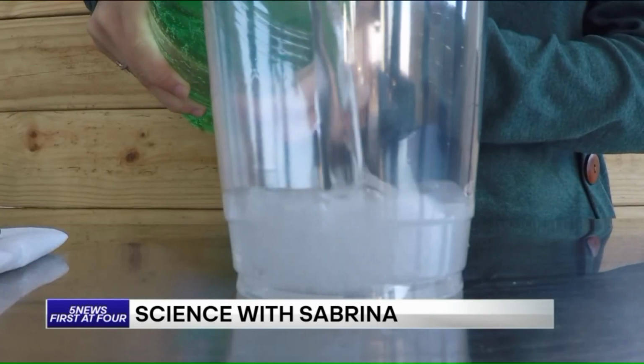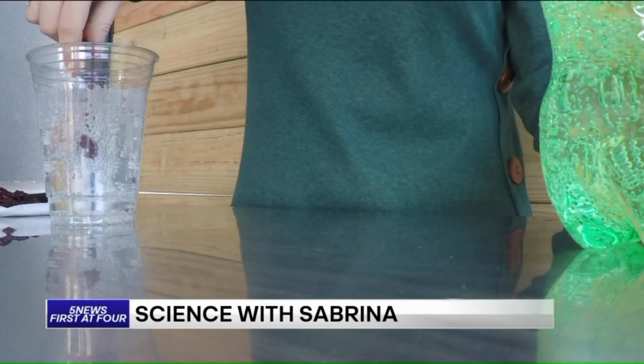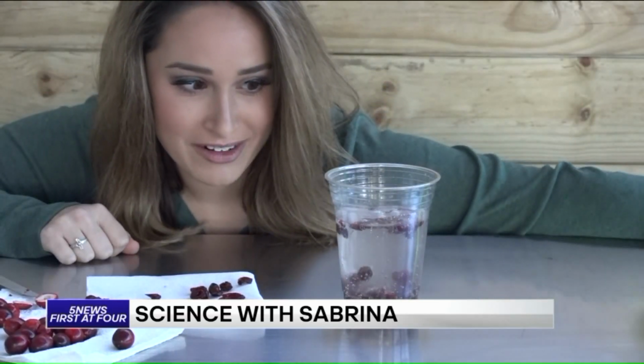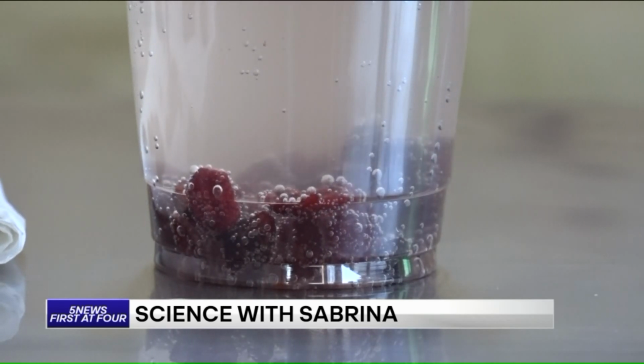It's a simple force in physics, but I can actually change the buoyancy of this object by placing it in this carbonated beverage. Before, the dried fruit was heavy and sunk to the bottom. Watch what happens when I put the dried cranberries in now. You can actually see the dried cranberries dancing. That's because the soda has tiny bubbles of carbon dioxide gas in it.